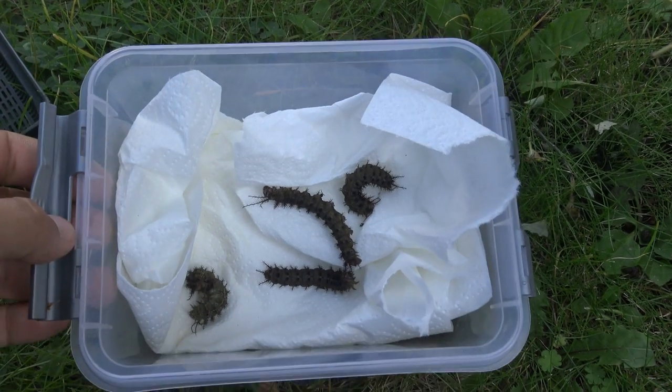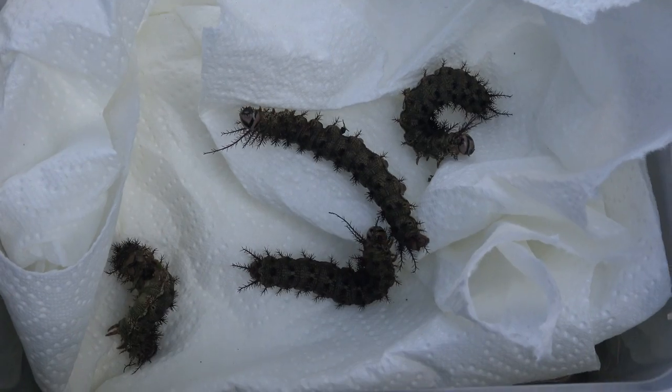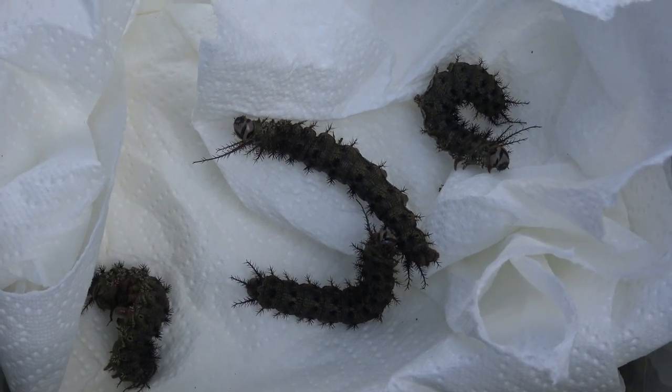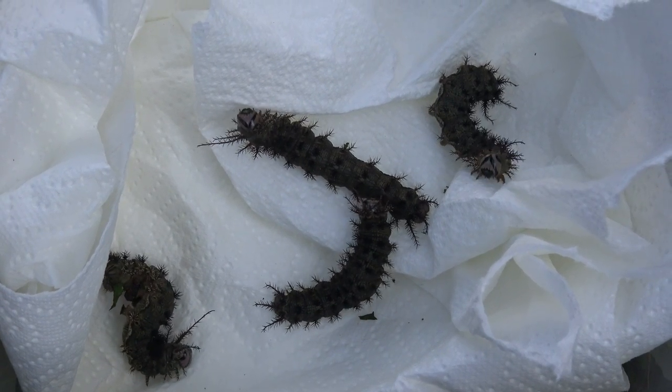We had a good run, so I think this should be ready to form pupa soon. It makes sense. I hope I'm right. That would mean a successful ending to this breeding project.